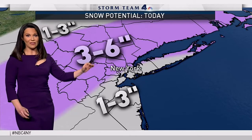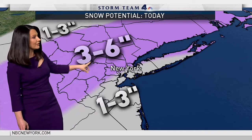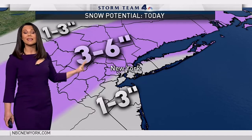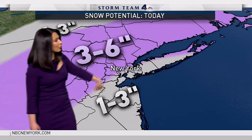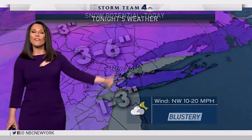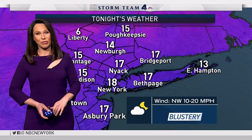The higher elevations in here, the more mountainous areas such as northern Bergen and Putnam counties, also Rockland County up toward Orange County, that's where you're going to see the heavier snow amounts. 1 to 3 inches in the city, on Long Island and central and southern New Jersey. Further to the north, there's just not enough snowfall, so it's light and powdery, 1 to 3 inches there.